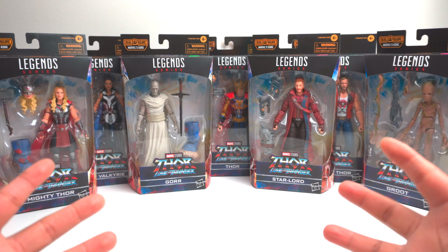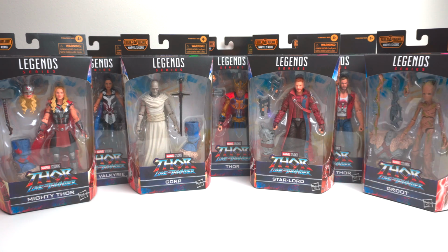Alright, so here we go. Thor Love and Thunder, the beautiful wave, is finally here. These figures are really the talk of the town for a lot of the Thor Love and Thunder fans, because you get a lot of these figures. The wave is really nice. A lot of them look really cool, and the film is really popular.